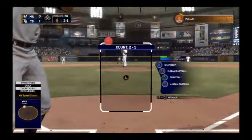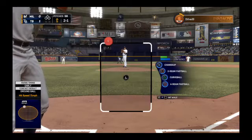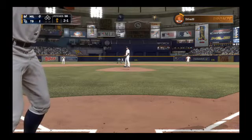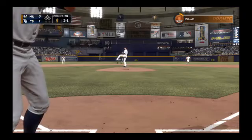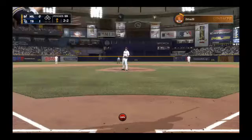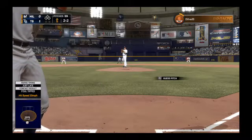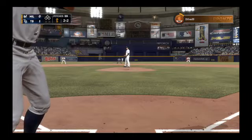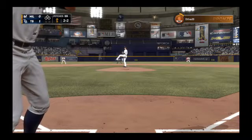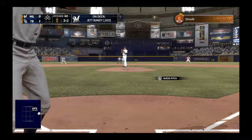Settling in now, Keon Broxton comes into this at bat 0 for 1 in the ball game. Hitters count now. Here's the 2-1. Swing and a little tapper. That goes foul. 2 strikes on him now. Into the windup. Here comes the 2-2 pitch. Fastball is outside. It's full now.